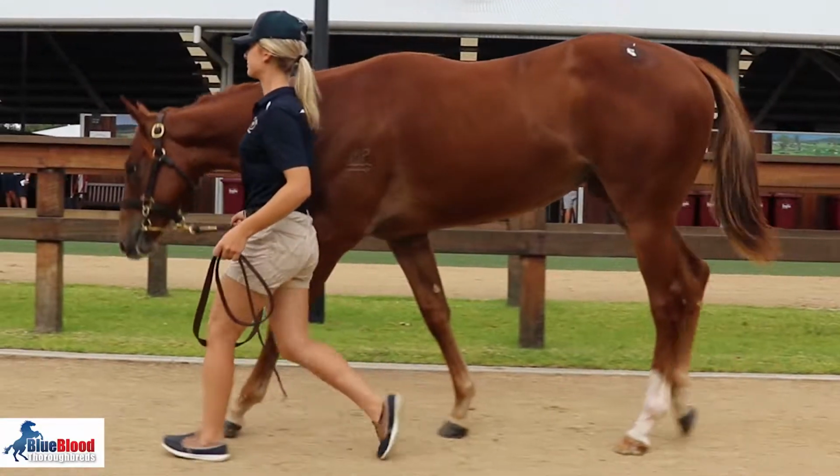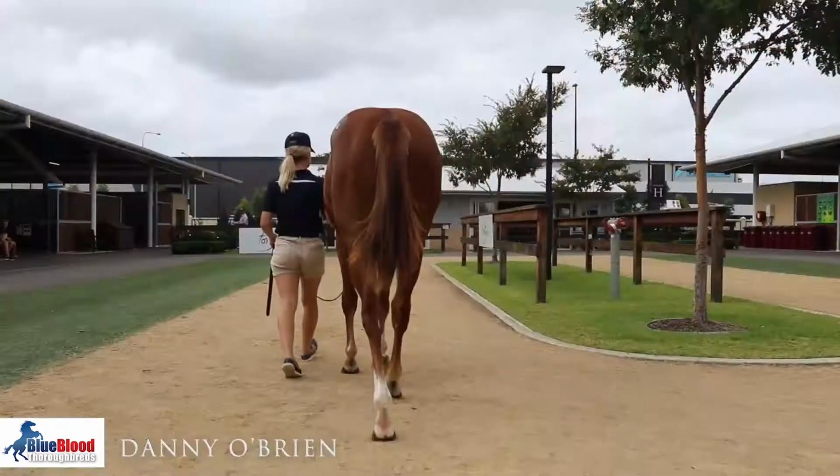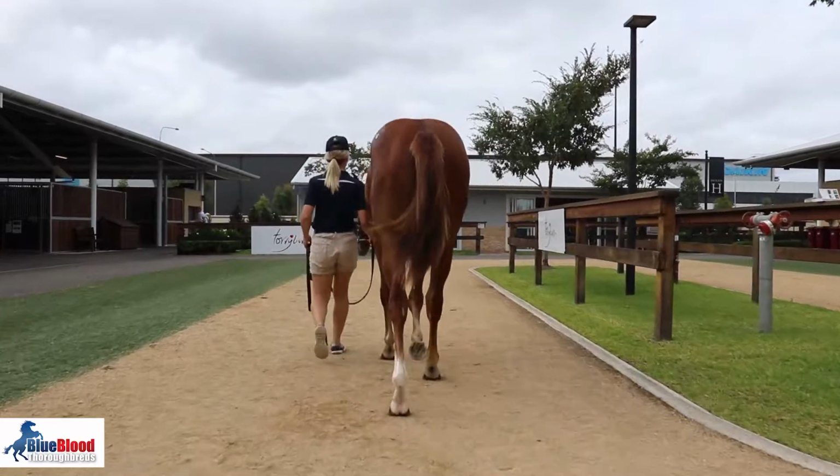She's a really good sort, lovely, strong filly, typical of the sire, who's got a great strike rate of stakes winners to runners. Hi everyone, very pleased to be getting the Star-Spangled-Banner Powerbird filly to train from Blue Blood Thoroughbreds.